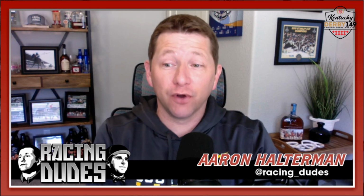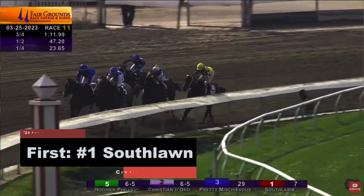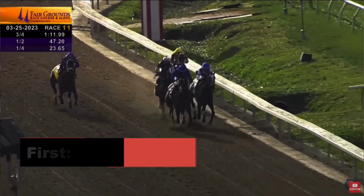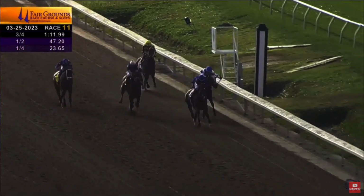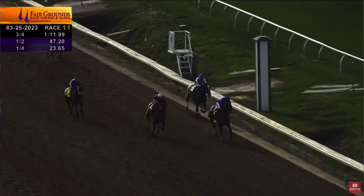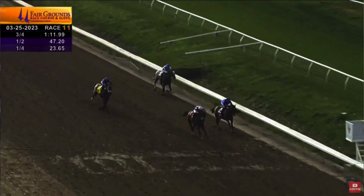All right, a horse that I have really liked as well is the number 4, Southlawn, another horse that's probably going to come from a little bit out of it, not as far back as Wet Paint, but a little bit out of it. Southlawn, last time out, absolutely dominated the Fairgrounds Oaks, just kind of hugged that rail, sat there in the 4th spot, just waiting patiently for her time to strike, and then got it done and absolutely romped coming home.